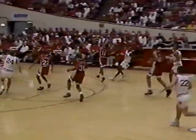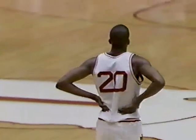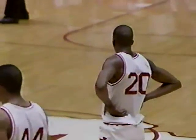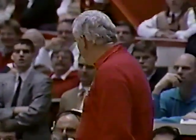Kane on the drive, a wild shot is missed. Chaney on the board. Indiana tries the break. Again, the lob pass to Nover. This time deflected out of bounds by St. John's. I think Greg Graham knew that there wasn't really a pass there at that point in time, but he got kind of caught in the middle there, and he had to go ahead and throw it. But again, not a very good fast break opportunity. It'd be better to pull that one out and set up your half-court offense.